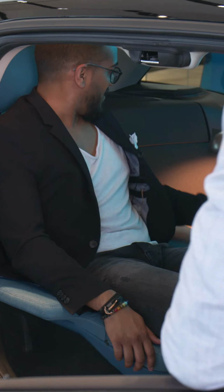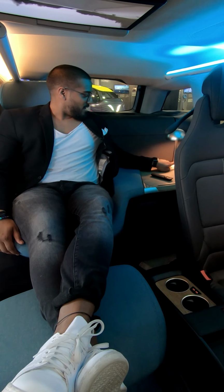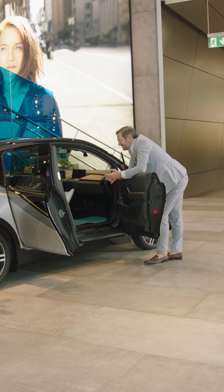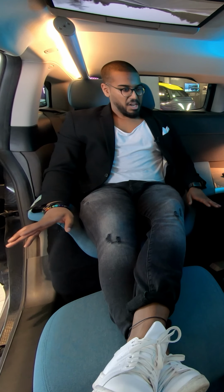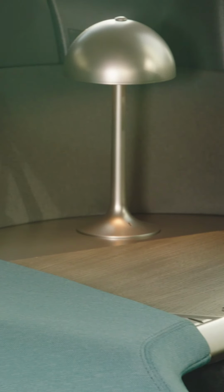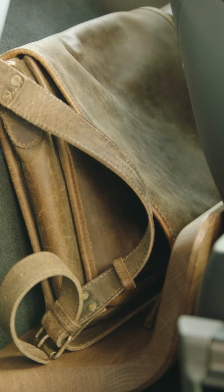Fantastic. Oh, there's even the light. With touch sensors. Yeah. I feel like in my living room. That was the idea. I can relax. I can maybe work. Is a table also possible, so I can put my laptop on my lap? Yeah, you have the table there next to it. You have also storage for your bag and also for your jacket.